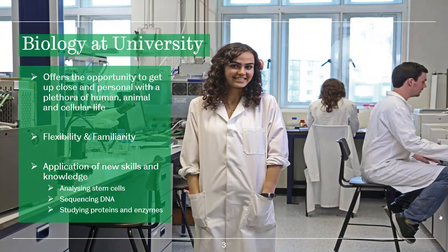And the main difference that I found studying biology at university is the opportunity to actually apply your new skills and your knowledge. So the equipment that they have is leaps and bounds above the 50-year-old microscope that you'll find in your GCSE science classroom. And it really allows you not only the space, but the time to explore those new techniques. So you can analyse stem cells, sequence DNA, study proteins and enzymes, and working at that deep molecular level is something that I never had the opportunity to do until coming to university. So I think that's a real benefit to continue studying it.